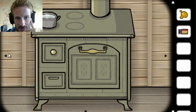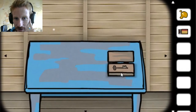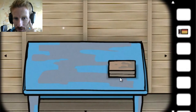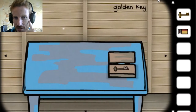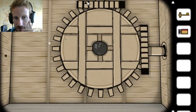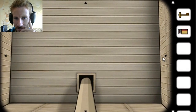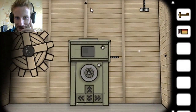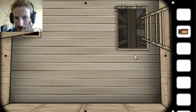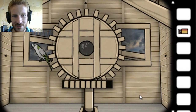Sweet, which means... Okay, now we go in here, and we put old Mother Hubbard's tooth right in there, close it up, look what we got, a golden key. Golden key! You know what that opens up? That opens up the thing that is up here somewhere. I just need to find my way up. There we go! Gold key, gold lock, open that up, and we are in the attic.